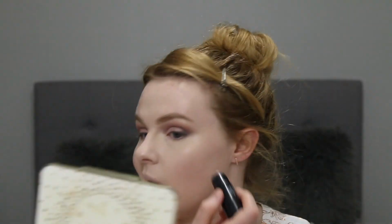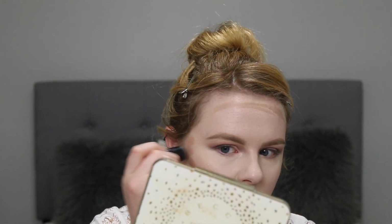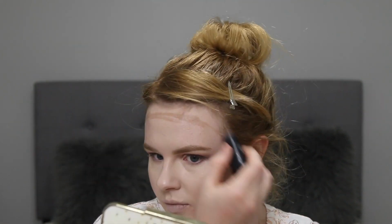Right now I'm just going to do a little bit of cream contouring with my Jordana Sculpt and Go in the shade 01 Light. I just now see where it says sculpt in under 30 seconds. I won't go that far. But I have really been enjoying this lately, and it's like I finally figured out how to apply it.